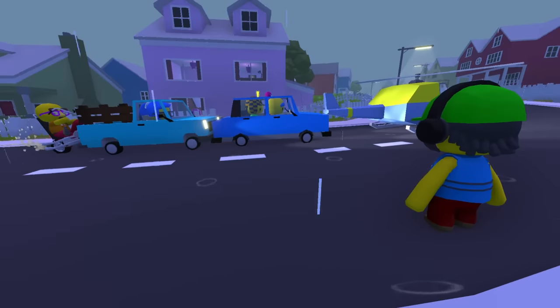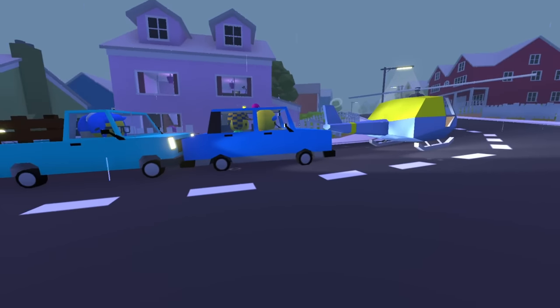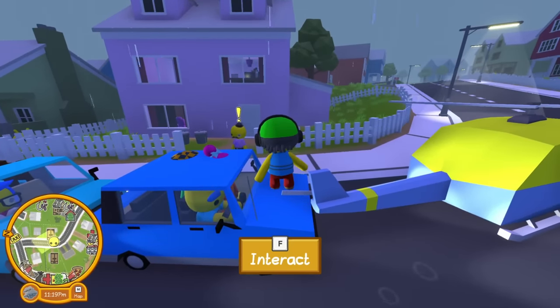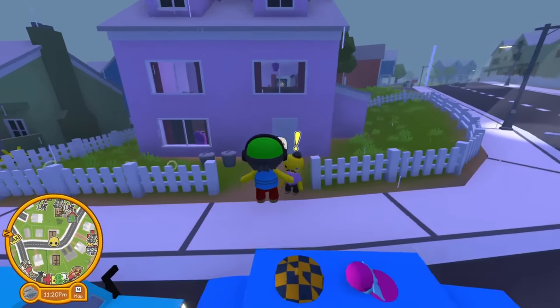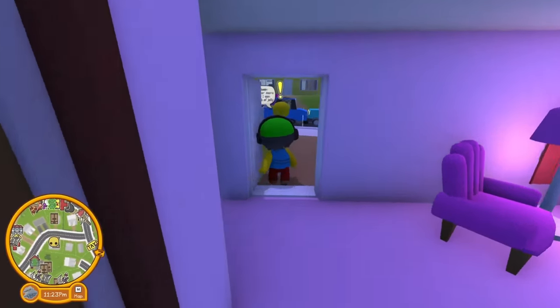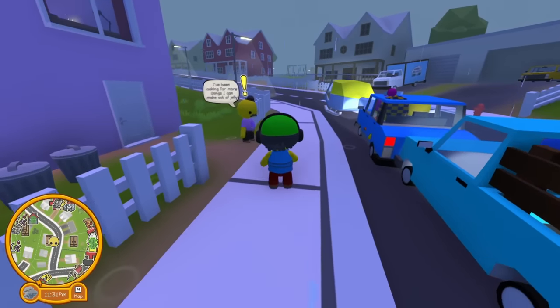All right, as you can see here, I've already started a very nice traffic jam. I have my helicopter here blocking all the traffic. And the reason I did this, fellas, I need witnesses. In case something goes bad when I go into this house, I need people to witness the crime. I'm going in. I'm going out.